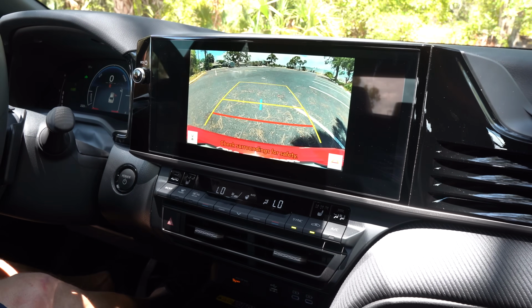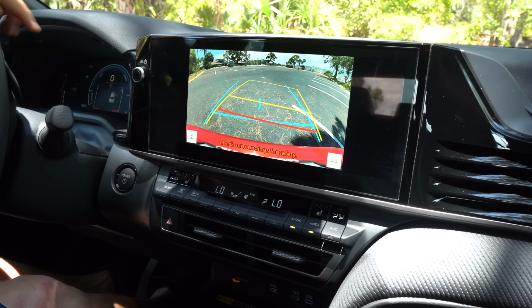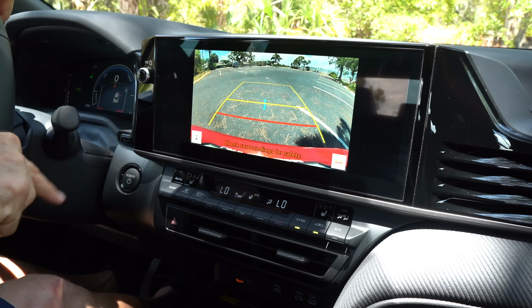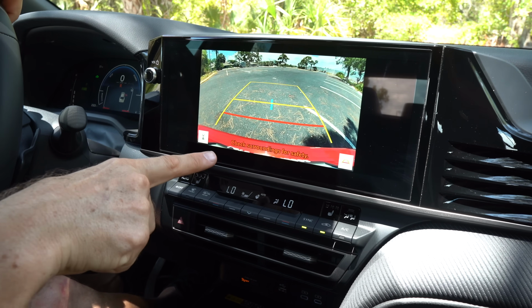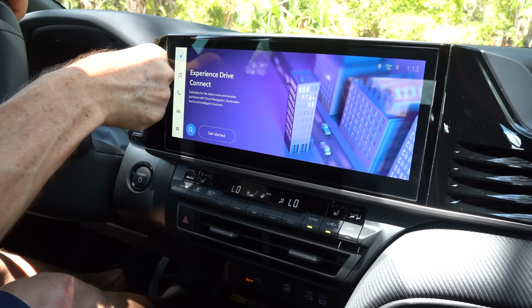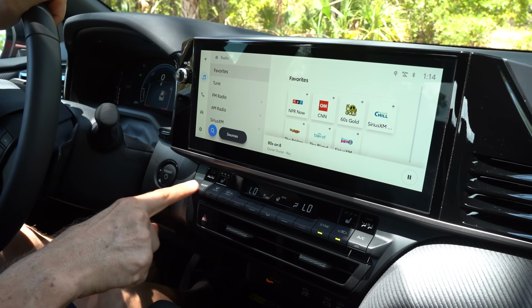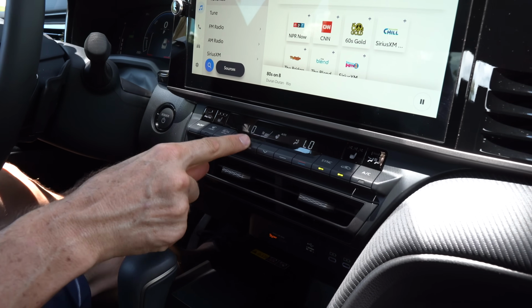Let me throw it into reverse. Backup camera, actually pretty darn good resolution, and you have trajectory, which is really nice. And that's another area I feel like Toyota cameras, this updated one, kicks the butt of the Honda. And we have an actual volume knob, which is nice. And then we're right back where we started. There's those toggle switches for your AC controls.